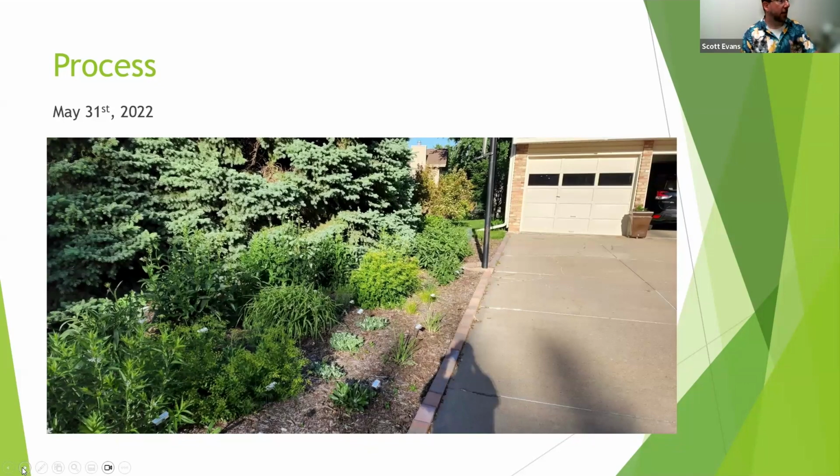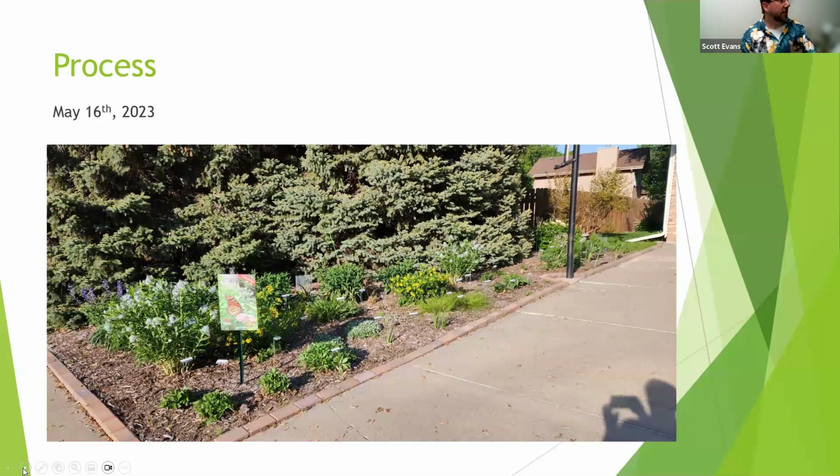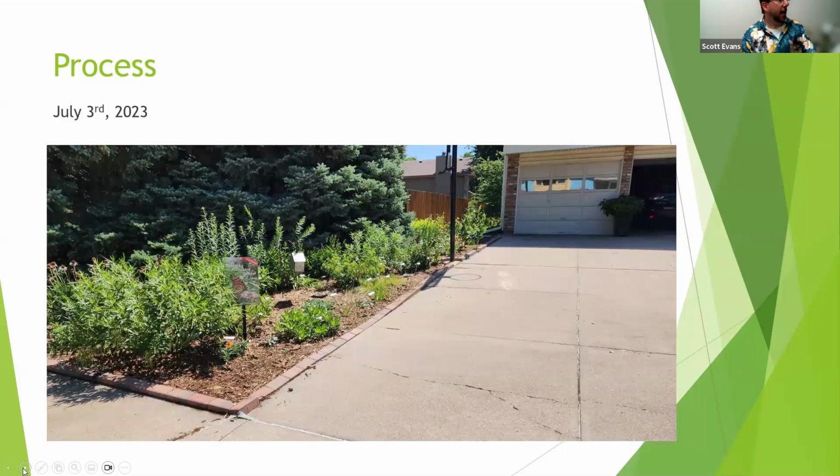This is what it looked like the following spring. A year out, this is what it looked like. We were pretty darn excited because the plants were getting established. This is May 16th of 23. And then 2 years out. So it takes about 2 to 3 years for a pollinator habitat to really get going.